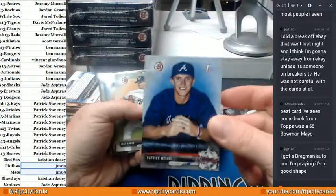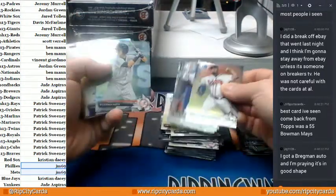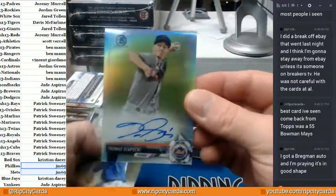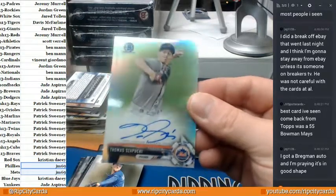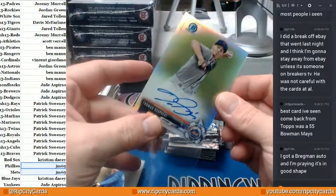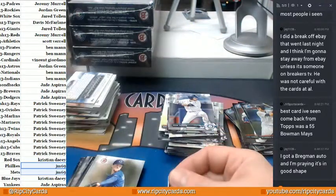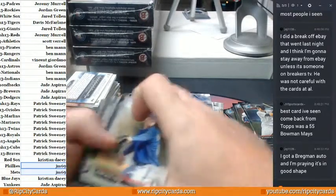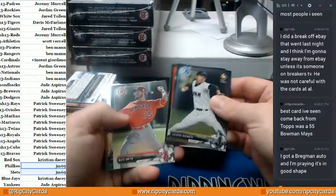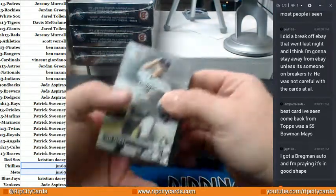There's one, Patrick Weigel, Braves, silver paper. And Mets, refractor autograph. Next one up, the Saz Pookie. Good old Tommy Saz. Refractor, 153 out of 499. So 3 out of 3 numbered autographs. That's a good way to start. We'll see if we can keep that trend up.